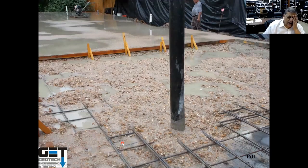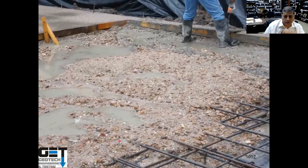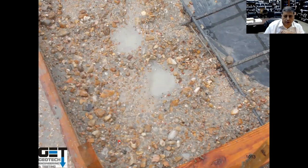New concrete after rain: if it rains, it washes out your cement. You just have the aggregates, which is not acceptable. You have to jackhammer this and pour new concrete.